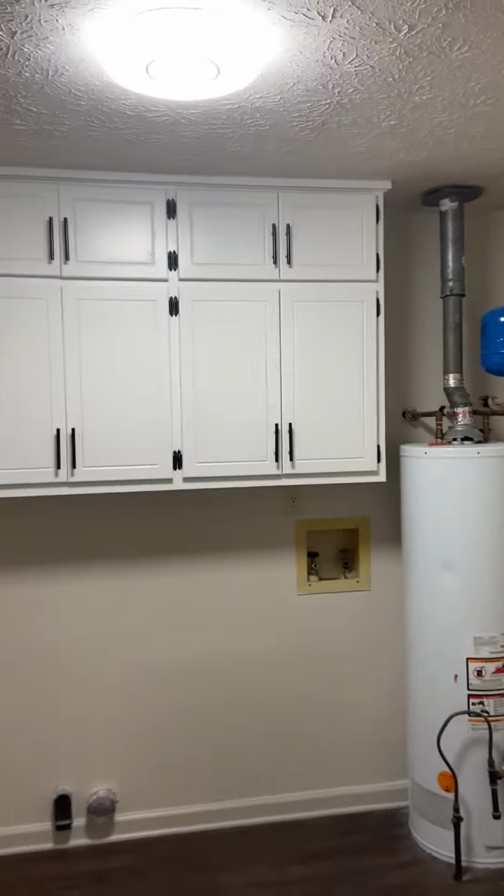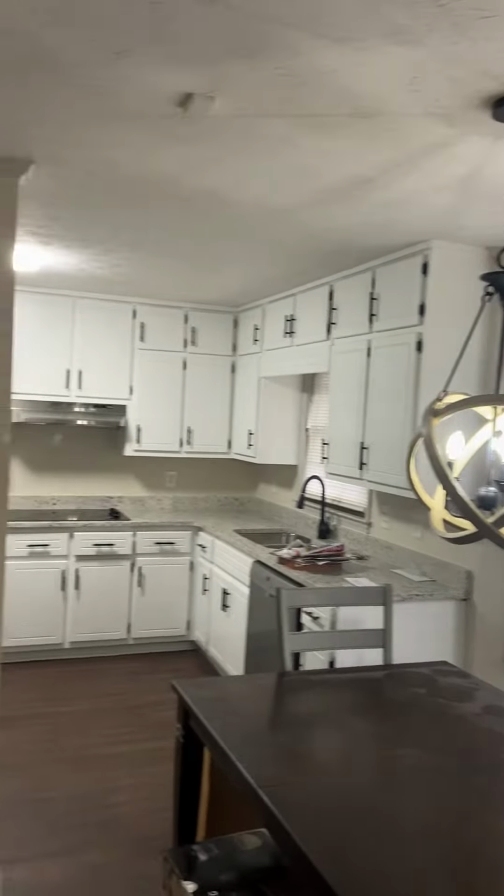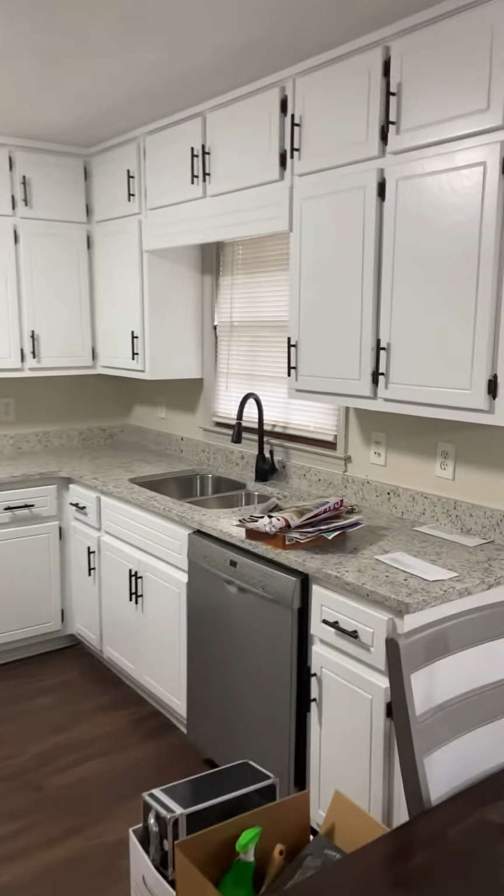Check it out, gentlemen. Just flipped my first house. Of course, this is the house that we were married in. But just showing you where we at. We didn't clean up everything yet, but here it is.